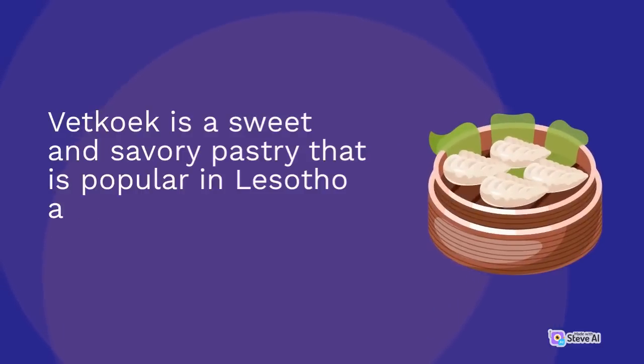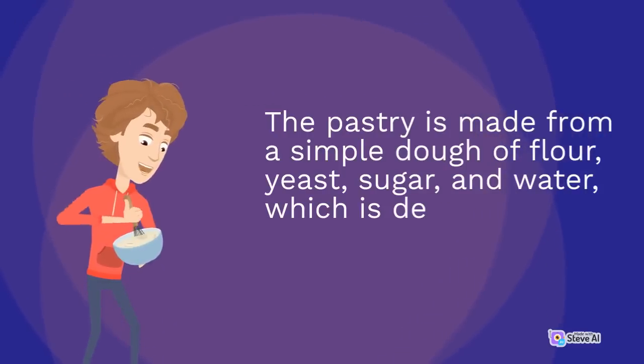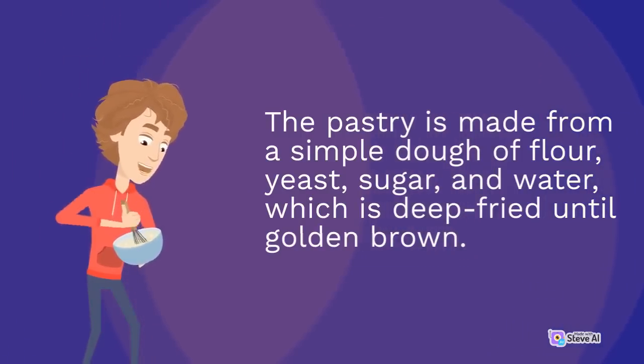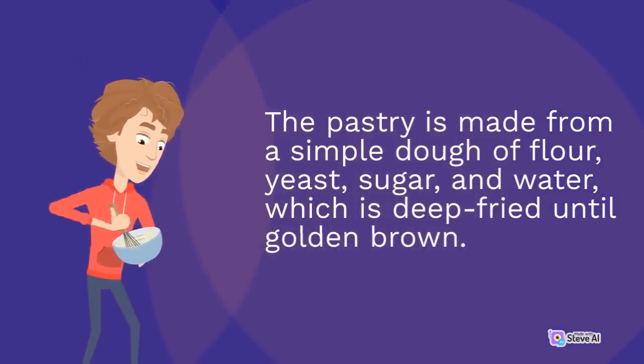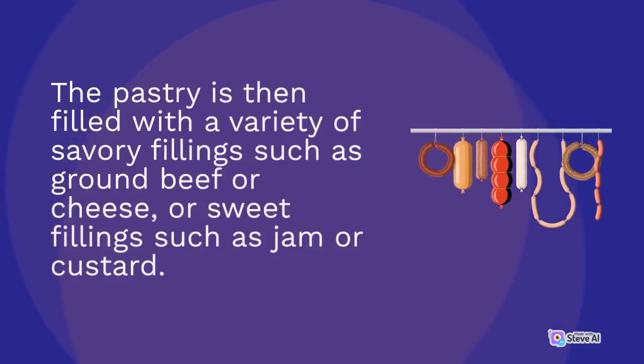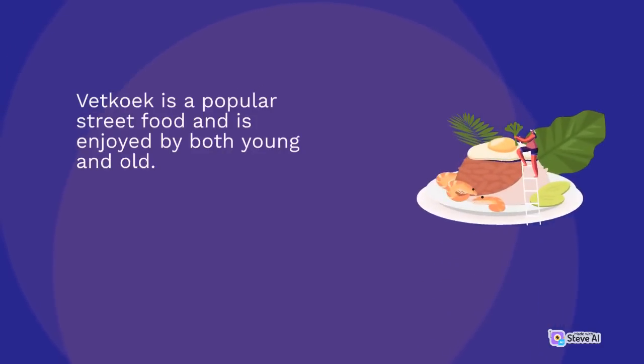Vkoek is a sweet and savory pastry that is popular in Lesotho and throughout southern Africa. The pastry is made from a simple dough of flour, yeast, sugar, and water, which is deep-fried until golden brown. The pastry is then filled with a variety of savory fillings such as ground beef or cheese, or sweet fillings such as jam or custard. Vkoek is a popular street food and is enjoyed by both young and old.